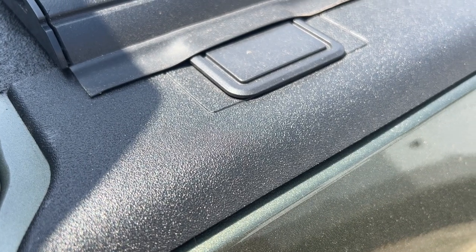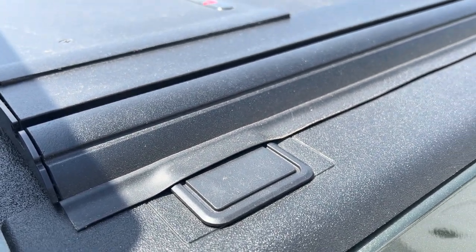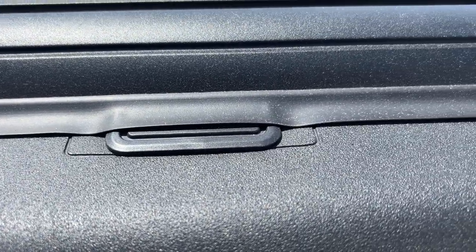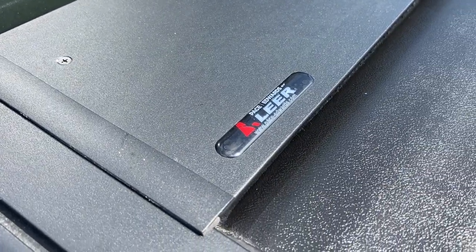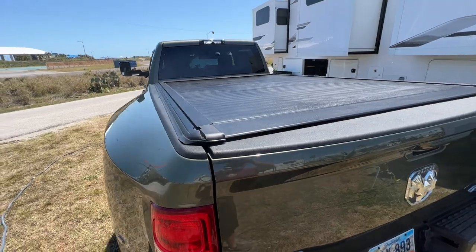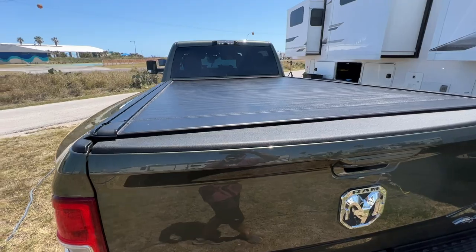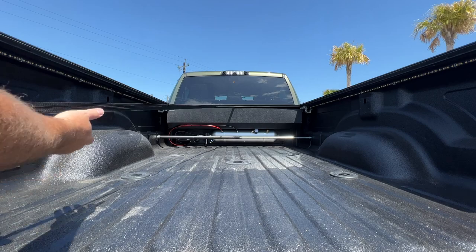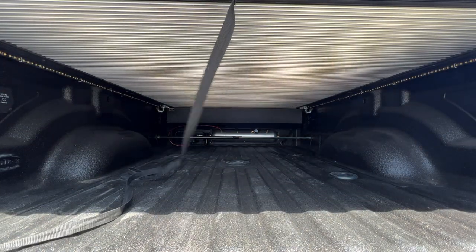While you're figuring out what type of bed cover you want to use, you need to weatherproof some of the areas, like these pinholes. Now, speaking of cover, we went with the Pace Edwards UltraGroove, so we can add whatever we want on top. The only reason why is we used this cover on our 1500, which was carrying our bikes. We really love this cover, so we ended up going with it again.